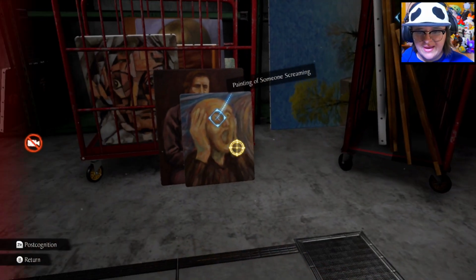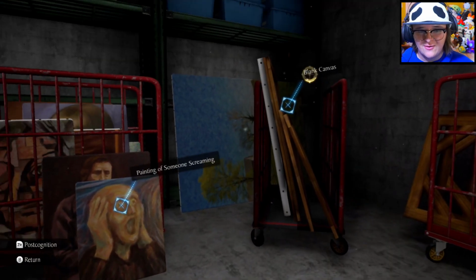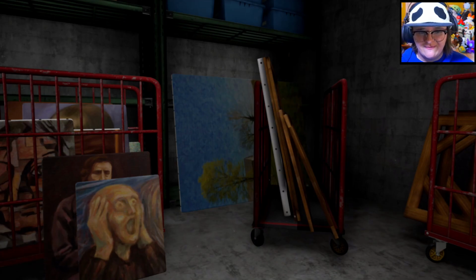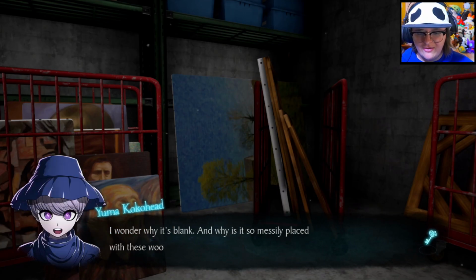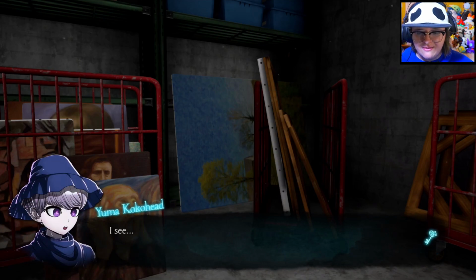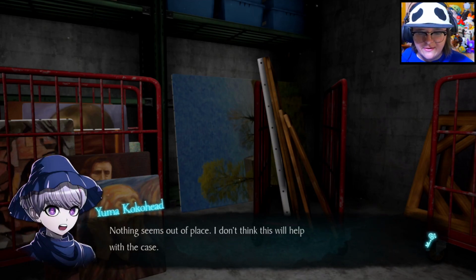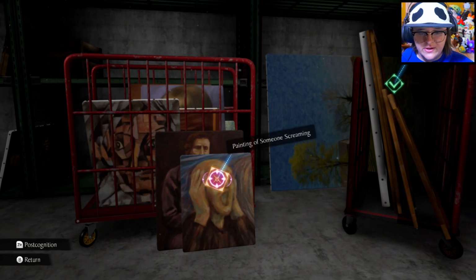We got blank canvases, we got the scream painting, although in a different form. But that's still, obviously, what's supposed to be the scream. But the blank canvases. The canvas placed here is completely blank. I wonder why it's blank, and why it's so messily placed within these wooden frames. Well, doesn't it look like an exhibition piece? Maybe it was used for some other event. I see. Nothing seems out of place. I don't think this will help with the case. Maybe. But it'll give us some extra dialogue.